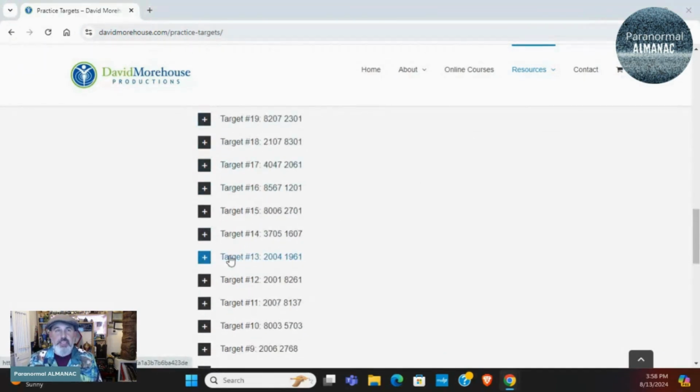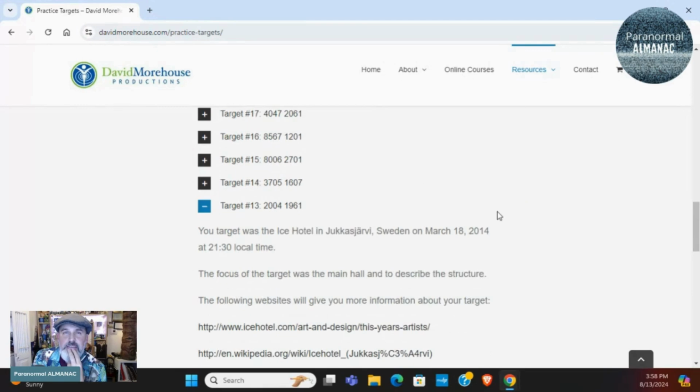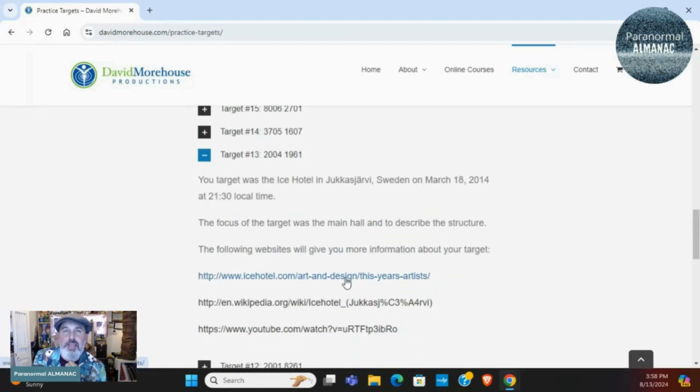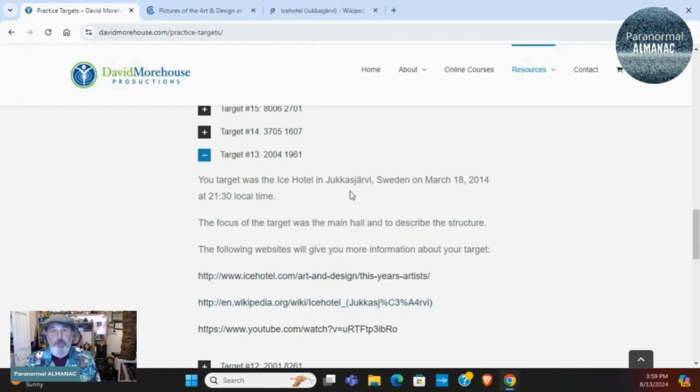So day 13, let's click on it. We're looking at your target was the Ice Hotel in Jukkasjärvi, Sweden on March 18th, 2014. The focus of the target was the main hall and described the structure. Why was it that year, I wonder? Sounds like it's going to be on a mountain, though. I like that.